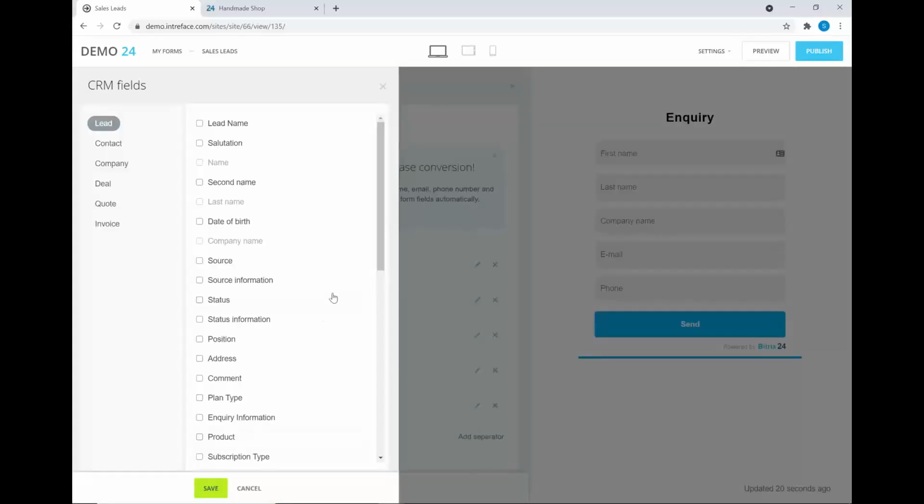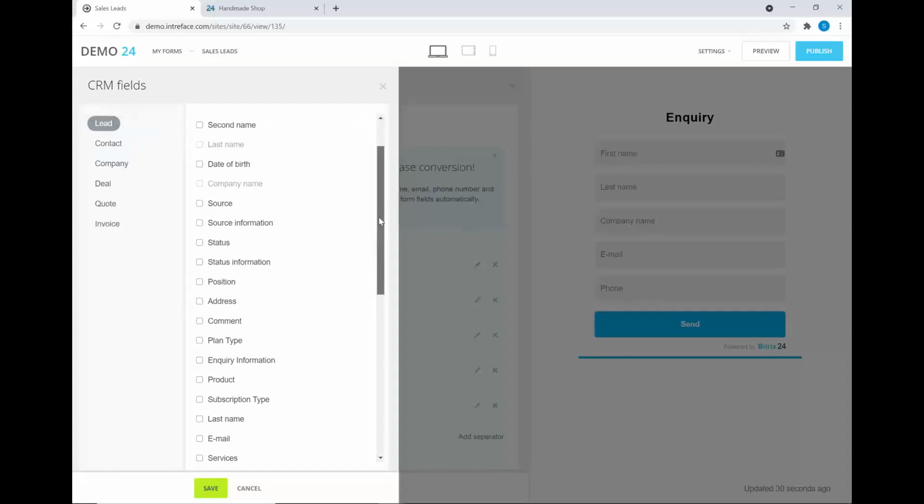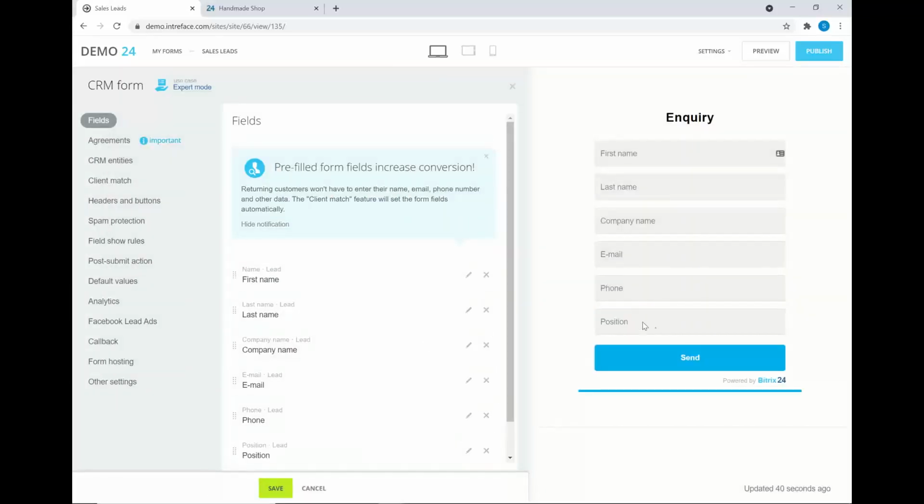If I go to add field in here, I can select any fields from any entity in the CRM. If I want to choose a contact field, I could select that. If it's going to be a lead, I can select from any of our lead fields in the system here. So you can fully customize your web form to capture all of that specific information that you want to get from your customers. And on any of these fields as well, we can make the field required.